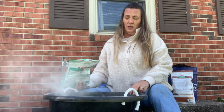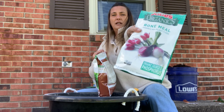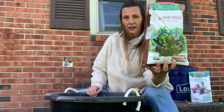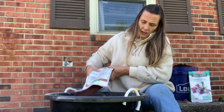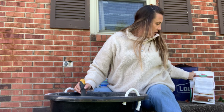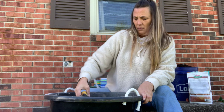I'm gonna start by putting in some bone meal and some blood meal. The bone meal is actually an organic source for the phosphorus. And then this is blood meal, and it's an organic source for nitrogen. So yeah, put a fairly decent amount in. I'd say it's about 2 handfuls of each. Just gonna put it in here. Gonna get this all mixed up.